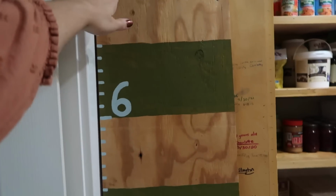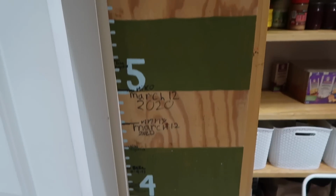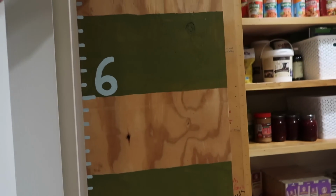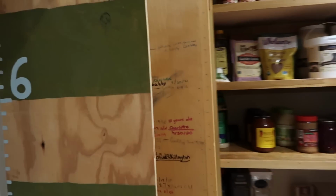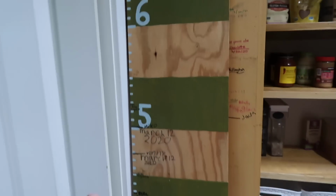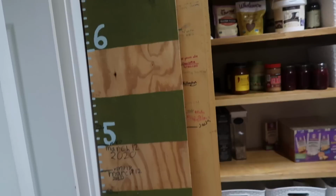So this board here is something I made years ago. If you've been following me since I was pregnant with my first son, you will recognize it from his nursery. I made this board and we don't really fill it out as much anymore. I think we should, but I want to hang it here, and this is where all the previous owners were doing their little growth chart. So I just kind of thought, I might paint over that and then put ours there, because this is probably our forever home. God willing, we'll see what happens.